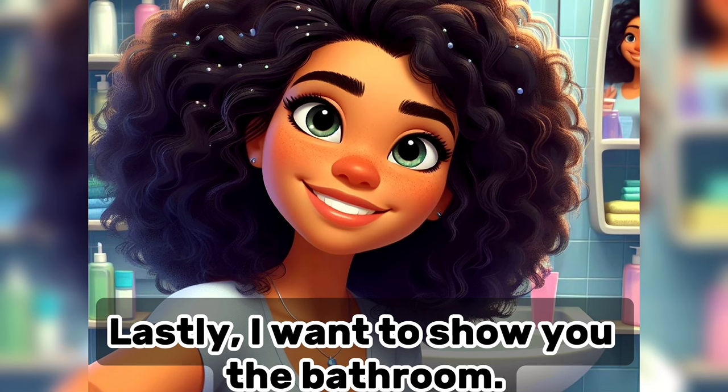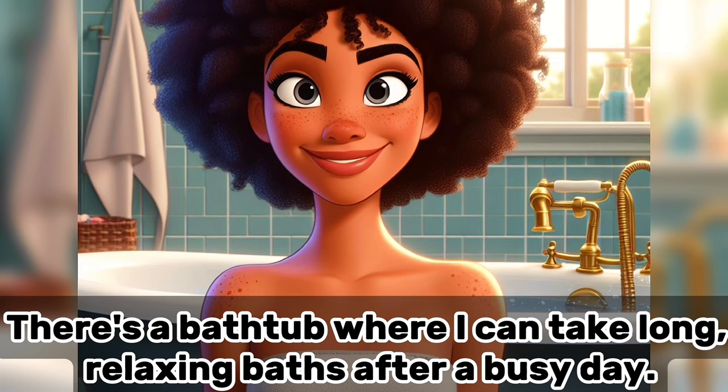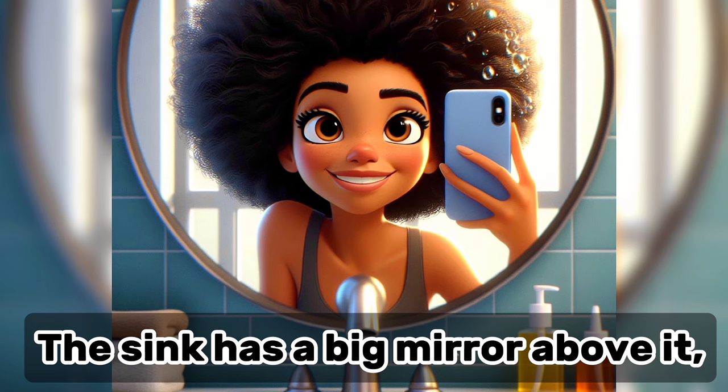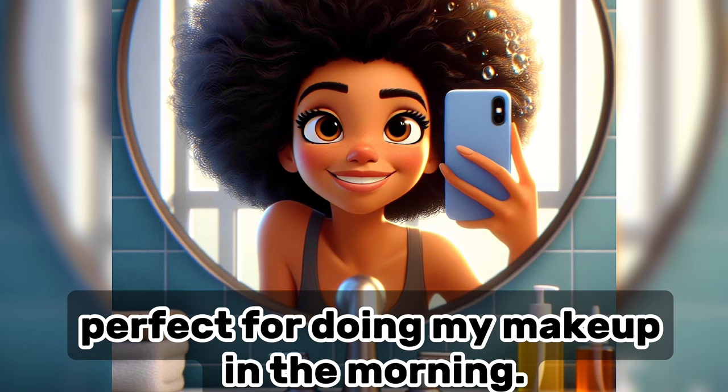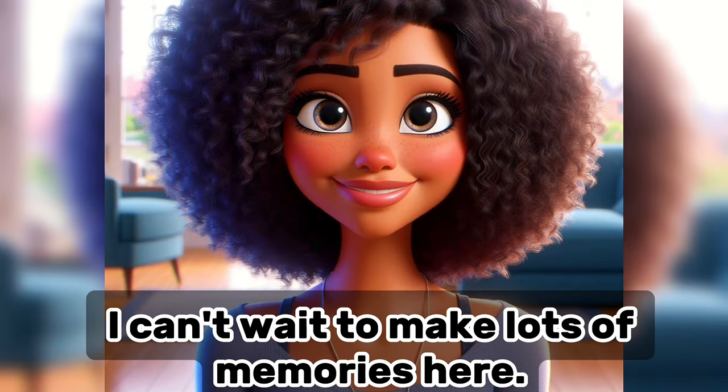Lastly, I want to show you the bathroom. It's small but functional. There's a bathtub where I can take long, relaxing baths after a busy day. The sink has a big mirror above it, perfect for doing my makeup in the morning. I hope you enjoyed the tour of my new house. I can't wait to make lots of memories here.